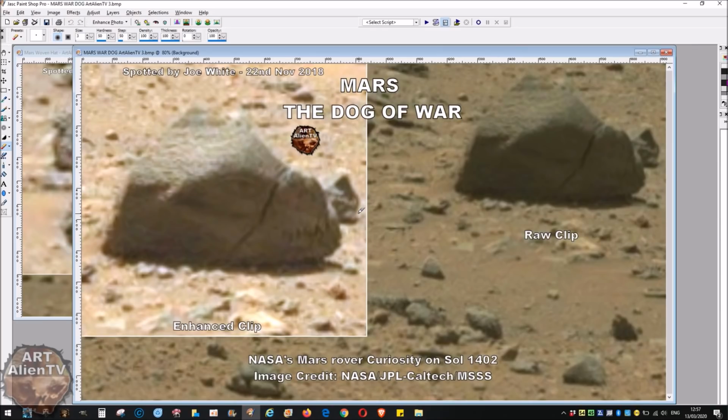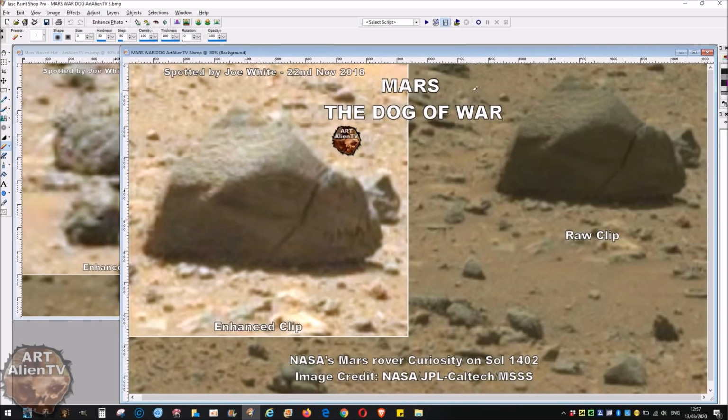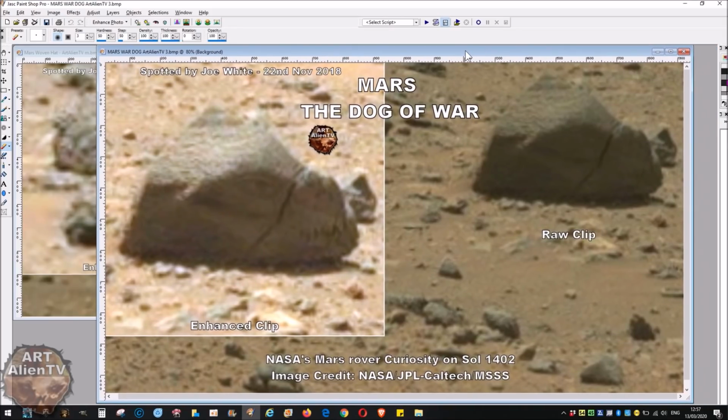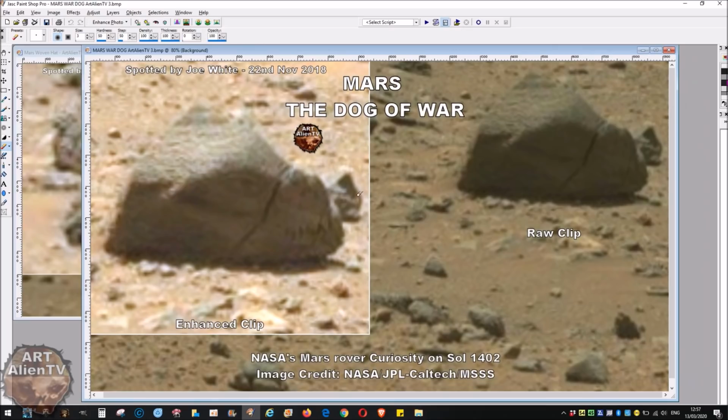And then there was this thing. Now, this is what I called the dog of war. I probably showed this a year or two ago in a video, but only briefly. But I thought I'd come back to it because there's a few other things in the area, and I've only really shown a couple of them. I thought I'd go back over the whole area and show you some of the other things. So there we have it.